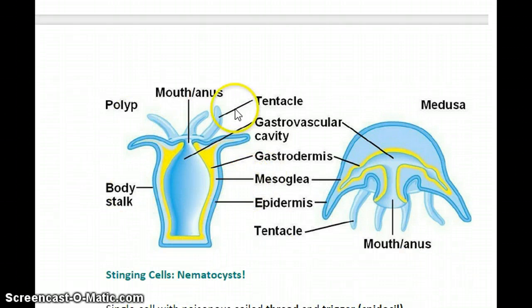So if we look here, here's a polyp. Again, it's like an upside-down version of the jellyfish. The bottom here is stuck to a rock or stuck to the bottom of the ocean, the sediment. And then you've got the outer tissue. This outer blue layer of tissue would be the epidermis. The yellow tissue would be what's called gastrodermis. Gastrodermis lines the gastrovascular cavity, and that's like the very basic gut of the animal. And in between the two, the pale blue area is called the mesoglea. That's the jelly-like substance, mostly water and just tissue, basically, that makes it up. The mouth-anus is here at the top, and then tentacles.